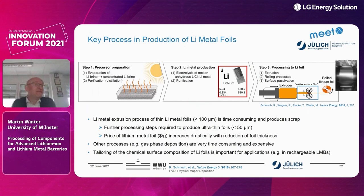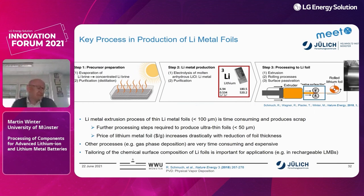Unfortunately, the price of lithium metal foil increases with this processing and reduction of foil thickness. Also, gas phase deposition is not very helpful, because when you want to go to 20 to 30 microns, it takes a long time and is very expensive. And what is also important, when you are looking at how to process thin lithium metal foils, is the surface composition of the lithium foils, because it is important for the application. The surface composition plays a major role because it influences the SEI and deposition morphology and so on.